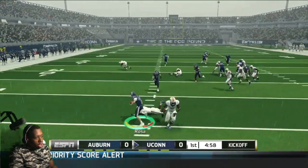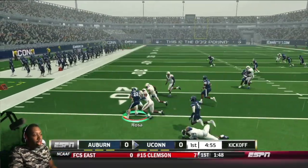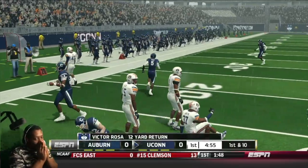Taken from the 3-yard line. No, what are you doing? Go up! 15-yard line. I want to replay that.